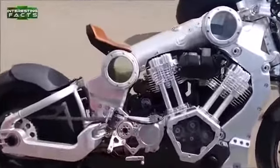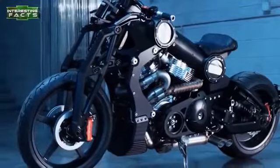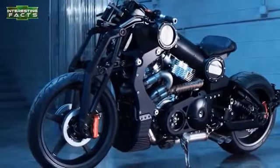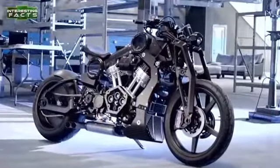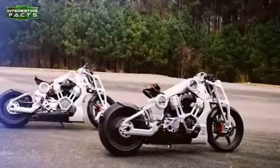Number 7. Confederate Motorcycles P-51 Combat Motorcycle. This motorcycle has probably the strangest look and design of any motorcycle on the market. It is designed and built by the company Confederate Motorcycles.